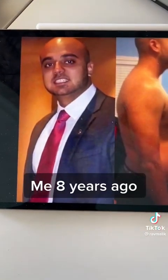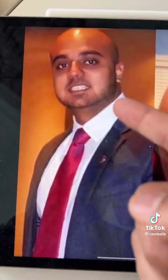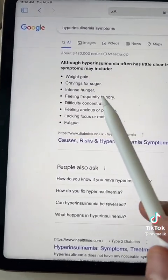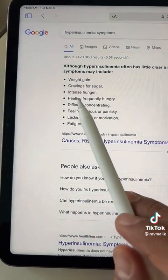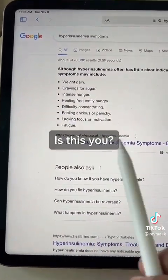Not only do you start experiencing those symptoms I showed you, you start looking older. That used to be me 8 years ago with the man boobs and the belly fat that was more than half my height. I had the fat neck and the pigmentation. And you also start feeling cravings for sugar, intense hunger, difficulty concentrating, lack of focus or motivation, fatigue.